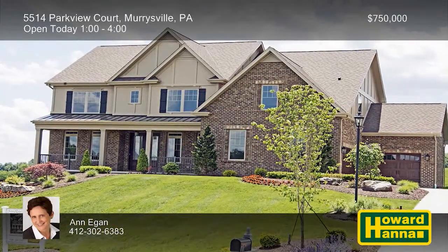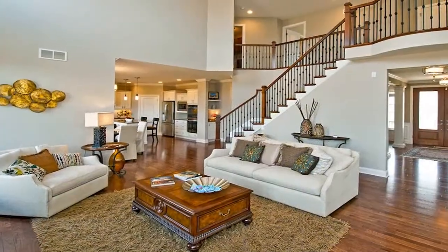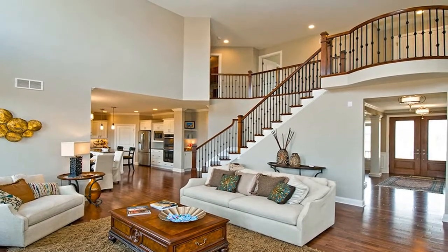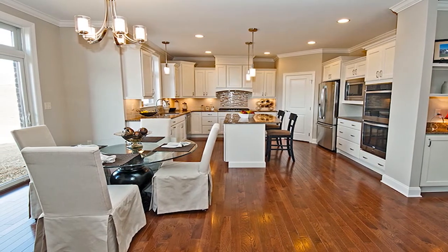This east-facing 5-bedroom, 5-bath home in Murraysville is a model from award-winning builder Suncrest Homes. It provides more than 4,500 square feet of living space in the development of Sienna Ridge. The deluxe kitchen displays granite counters, stainless appliances, and a tile backsplash.